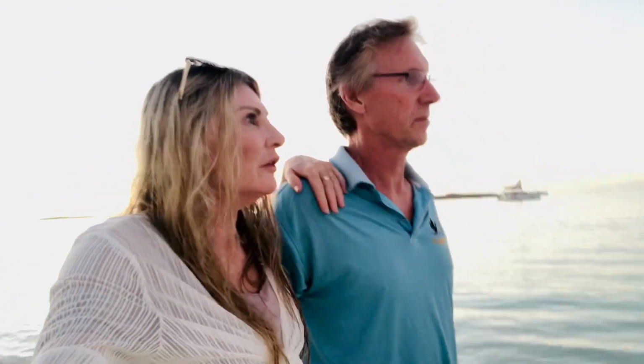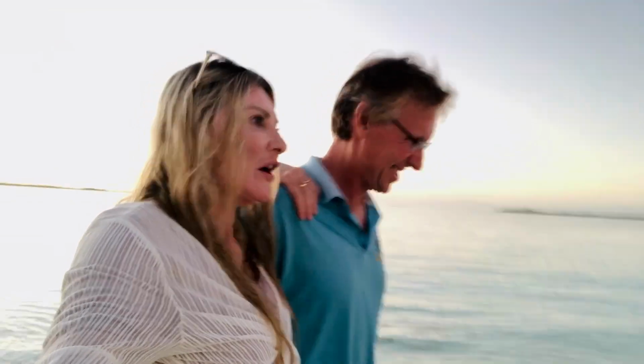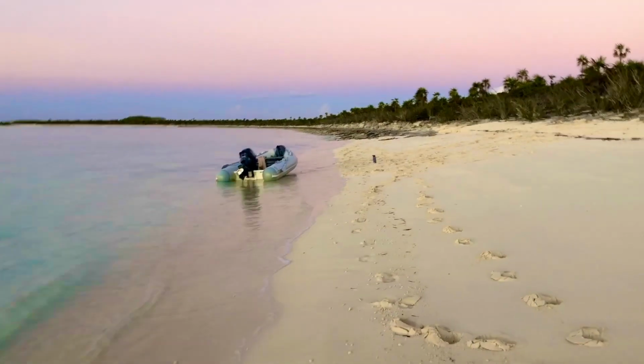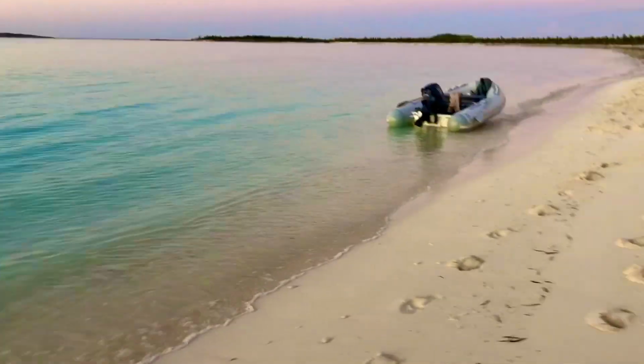And here we are now at this anchorage, which is Compass Key. Compass Key. I have to think about that. Yeah, me too. Oh, look how the sand looks pink. The sand looks pink because of the sky. How cool is that?